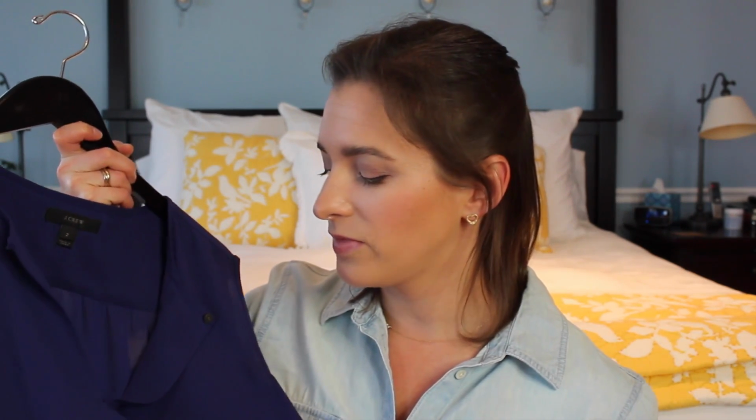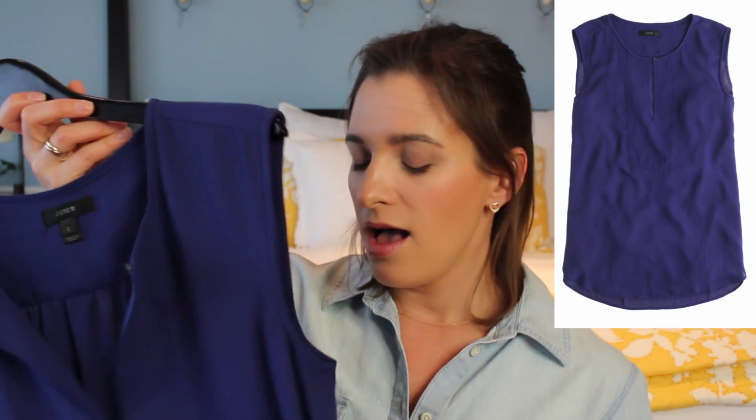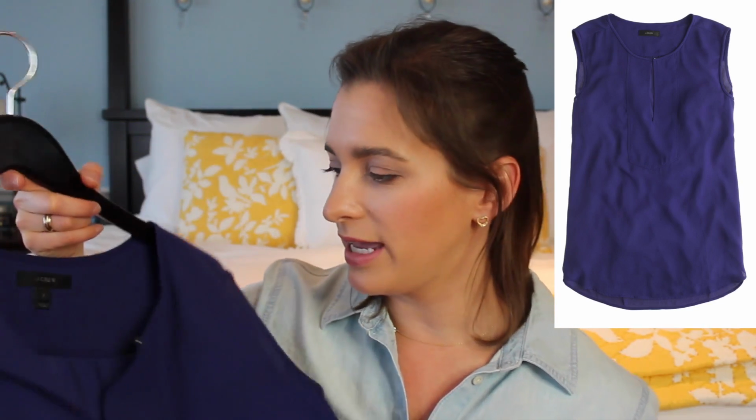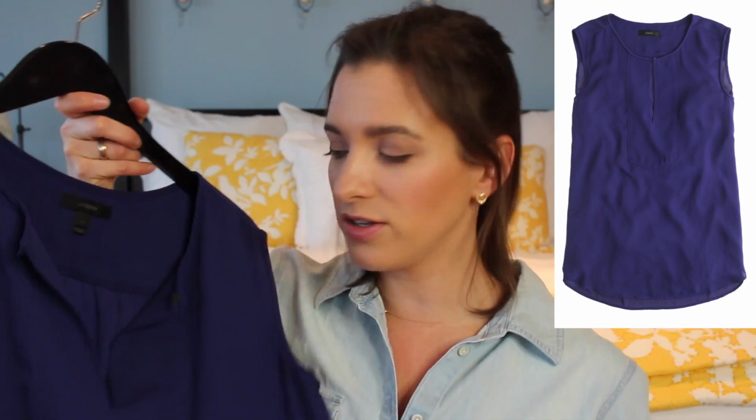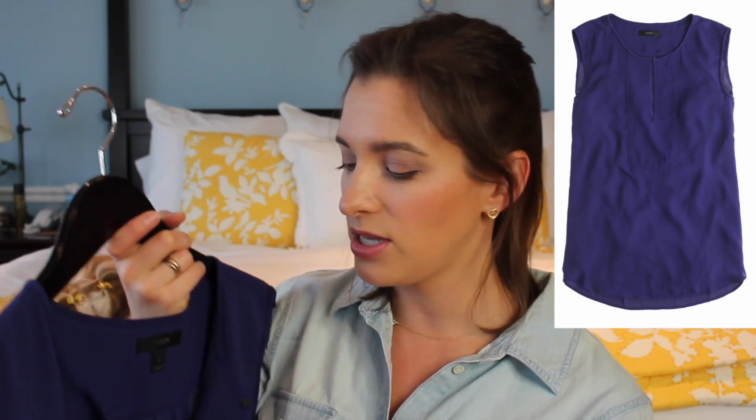So as usual, I'm gonna start with clothing and accessories. I bought a couple of these tops from J.Crew. It's the Drapey Keyhole, I believe is the name of it. Back in January, and I wore this one to the Alt Summit conference for the first time, and I also bought it in red. And I wore the red one for the first time to a conference I went to just this last weekend in Dallas with Reward Style. But I've worn the blue one at least a dozen plus times.